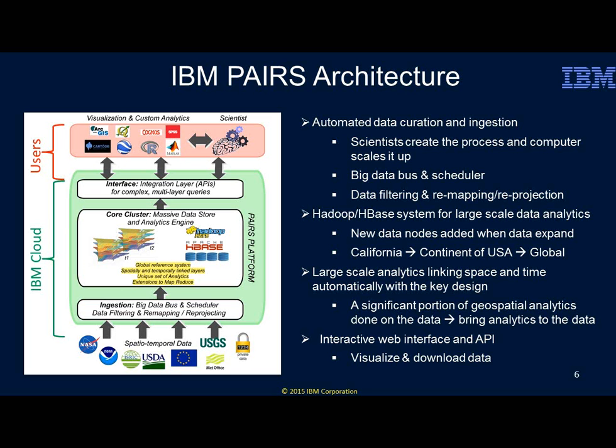Since the data are taken in the homogenized spatial and temporal format, they are intrinsically linked and correlated. This is a significant portion of the spatial temporal data analytics task. So this is a perfect example of how to bring analytics to the data, not the other way around, because the data is too big to be moved.